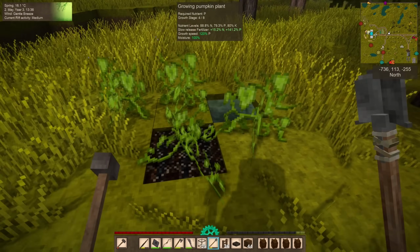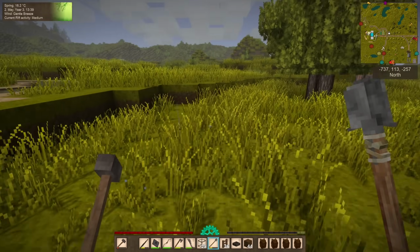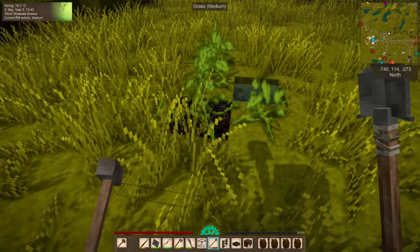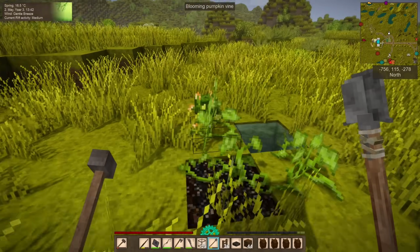And check it out, our pumpkins, here we go. This one's growing in 2.5 directions. We have an L shape here. What else do we have going on here? We have one that's going in 2 directions. And ooh, we have a baby pumpkin.